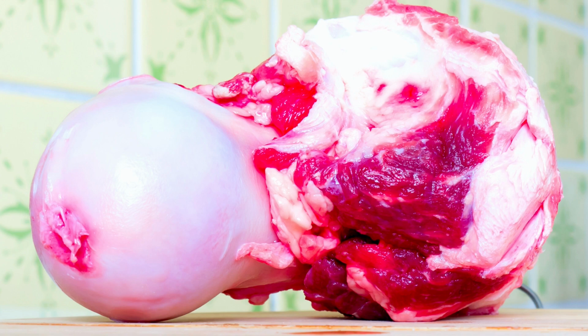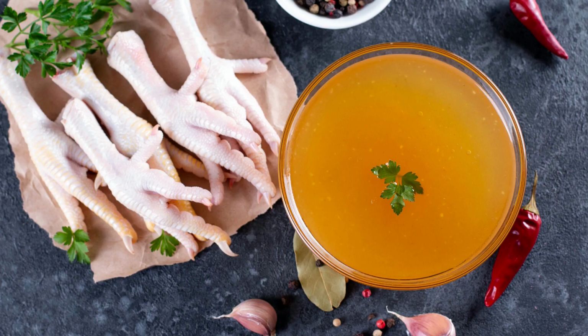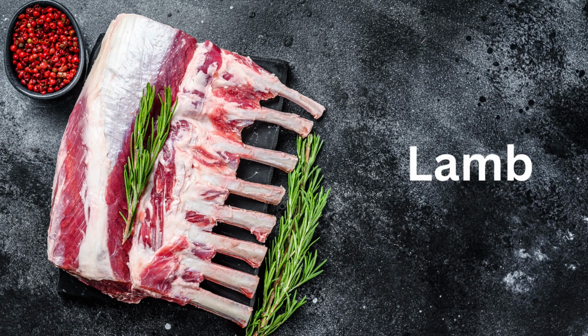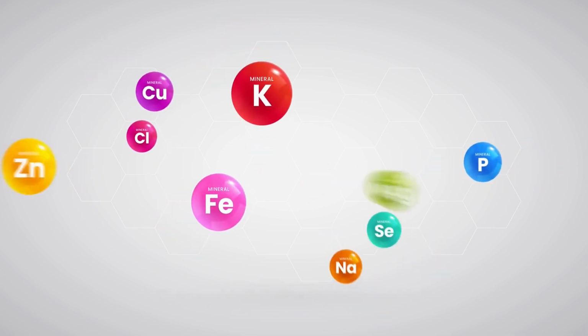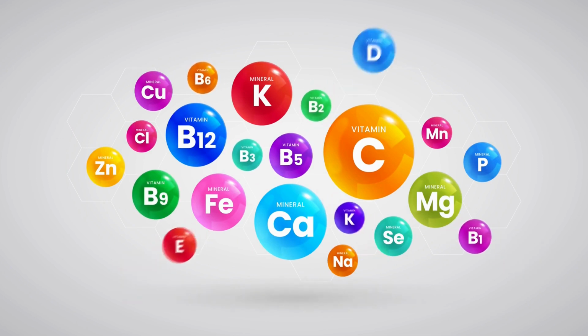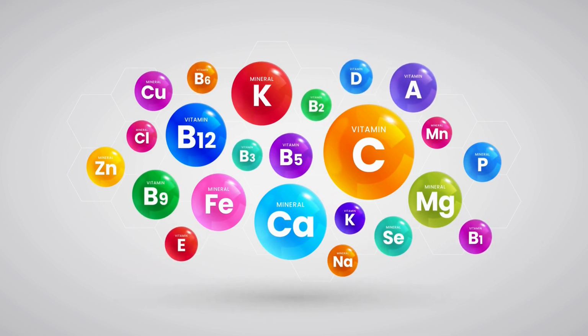Now you can make bone broth from any kind of bones. It can be fish, it could be cow, it can be chicken, it could be goat, whatever. And depending on what you use, it will give you, of course, a little bit different variety of nutrients. Some of the main nutrients are calcium and magnesium, phosphorus, silicon, sulfur, and lots of trace minerals. But more importantly, it has in it gelatin.